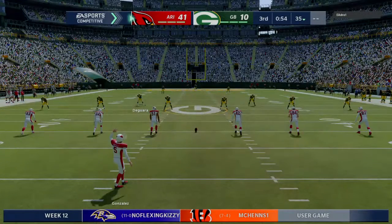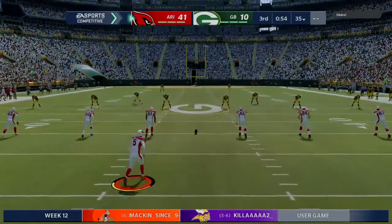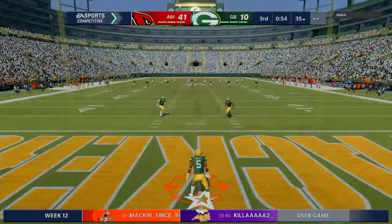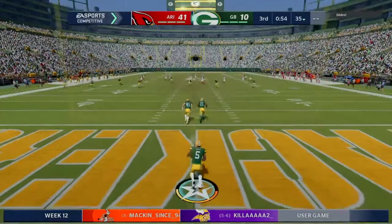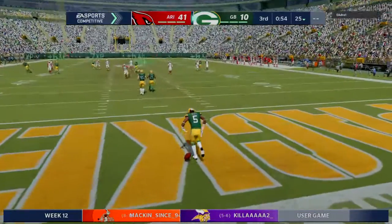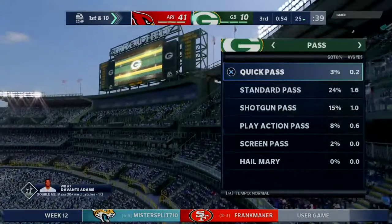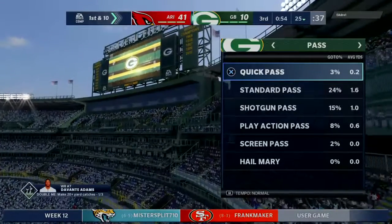Zane Gonzalez to kick off for Arizona. Now after the touchdown, here's Gonzalez on to kick it away. Fielded near the back of the end zone. And he'll just sit on this one as their drive will start at the 25. Their own 25-yard line.